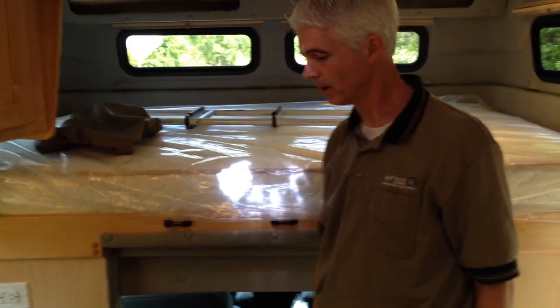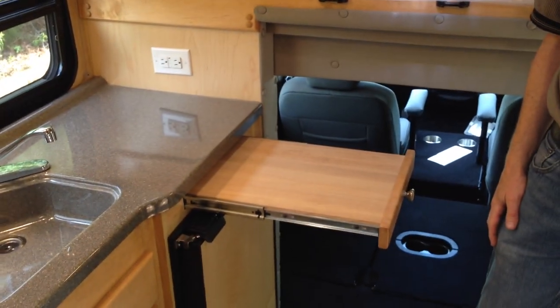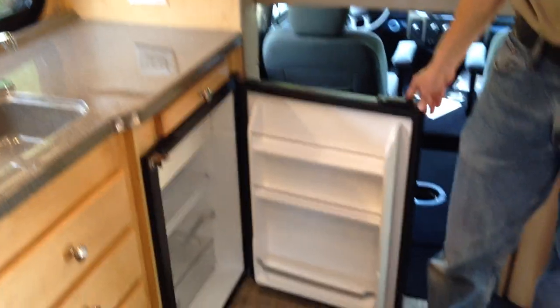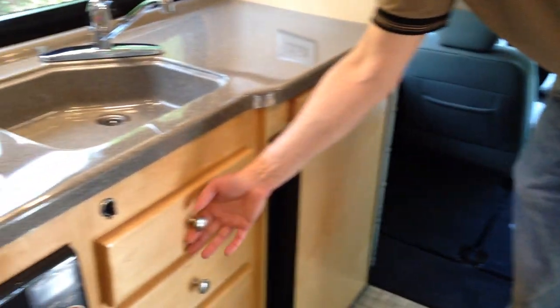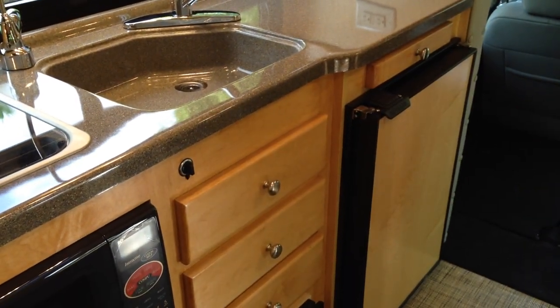If you look down the kitchen now, we have a pull-out cutting board. Add some additional space for prepping food. 4.3 cubic foot AC-DC refrigerator. All the drawers, pull them up and out so they don't come open when you're driving.